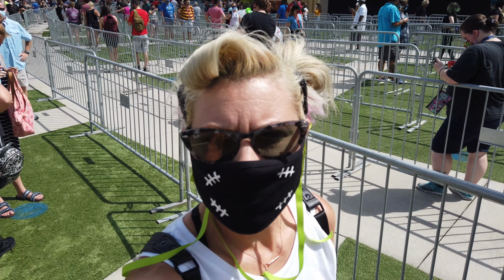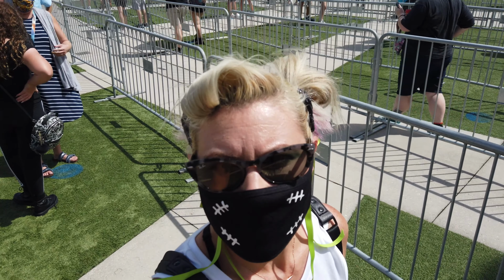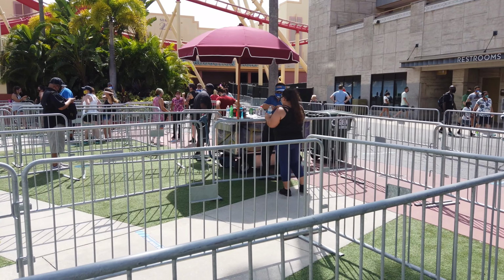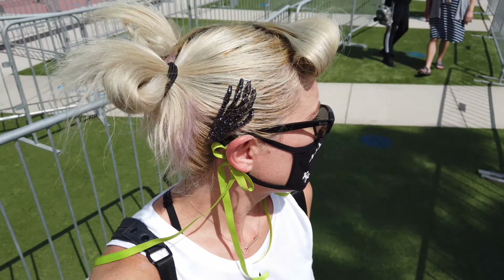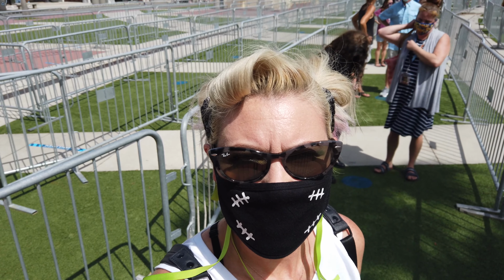It is warm. And this whole queue is out in the sun, so beware. But they do have drink carts available at least. So that was a nice provision. Definitely be prepared though. Wear a hat, bring an umbrella. Get ready to stand in some sunlight. It's brutal.